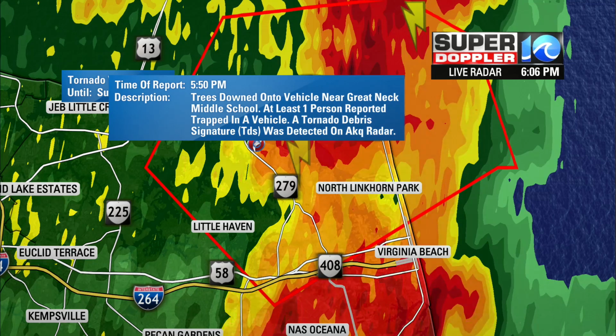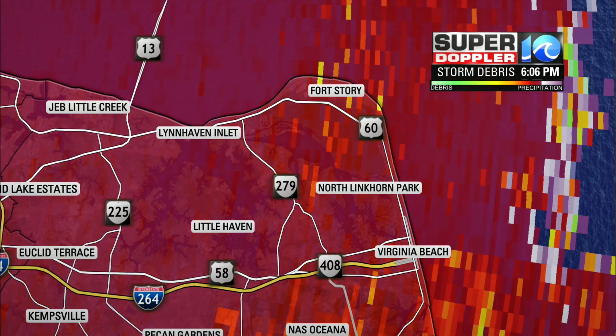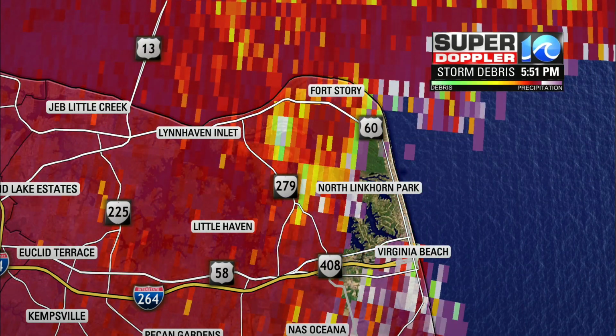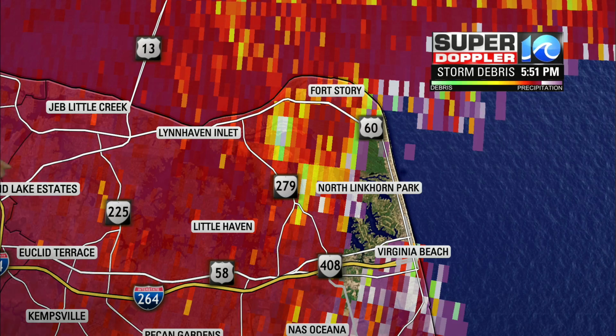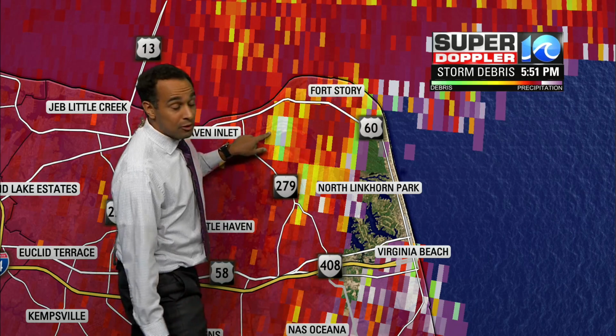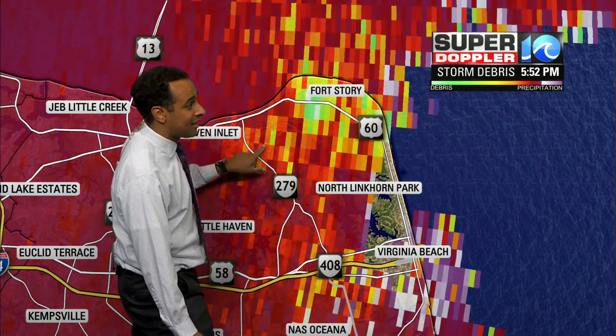So in the future, when we are looking at a chance for seeing a debris signature, we're looking at this product here, and we're looking at an area where there's maybe a hole or a spot of white in this area, and that's this zone right here, and that was moving to the north. I remember looking at radar a few moments ago, and when this was happening at the time, I saw that area.